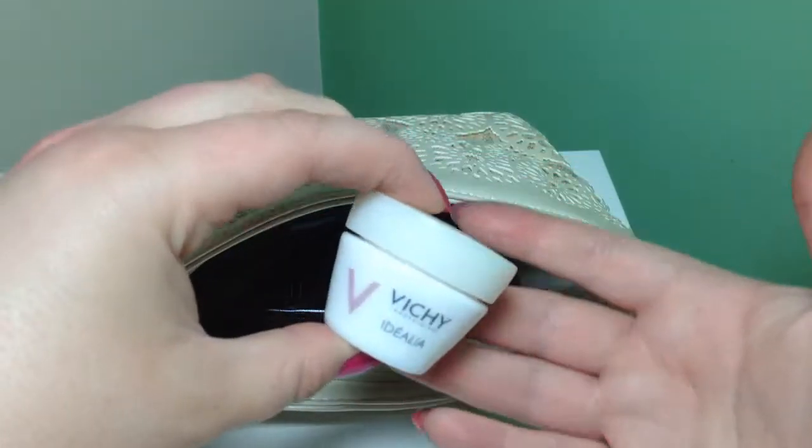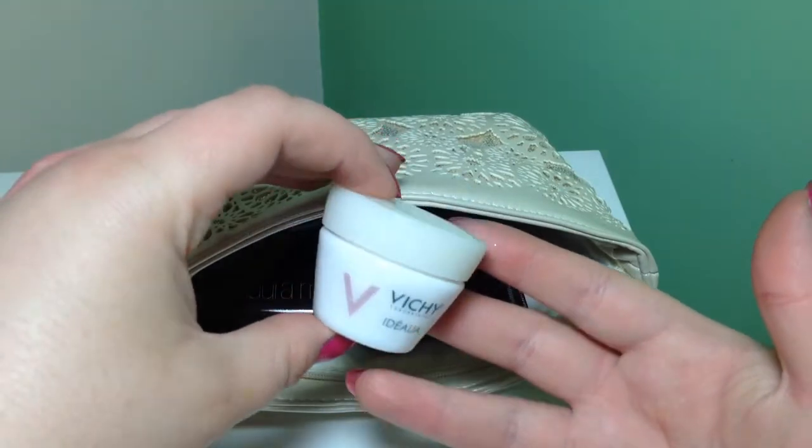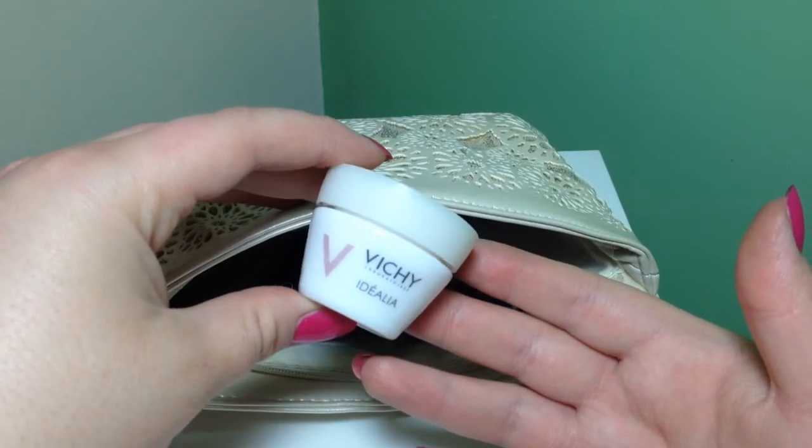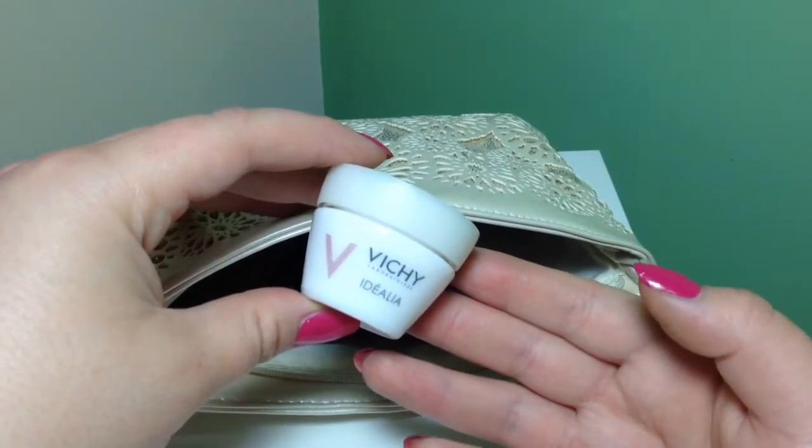The next thing is the little Vichy Idealia. I absolutely love this moisturiser. It smells like raspberries. It's just gorgeous, and it really does hydrate the skin.